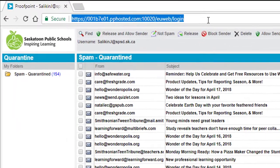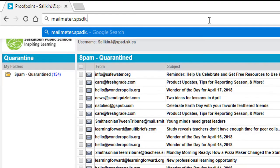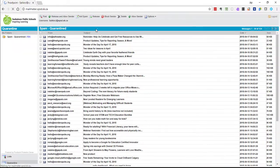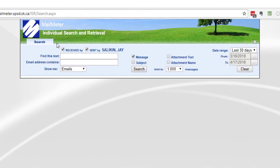So if you go up to the address bar again and type mailmeter.spsd.sk.ca, it will bring you to this page. With this search box, you can search for any email that you have received since, I think we figured out it was like 1999. You can click the option buttons for whether you want to search the message or the subject. Maybe you want to check for the attachments, whether it's something you received or something that you sent. And you can basically search for anything.